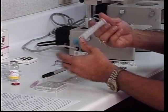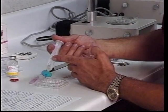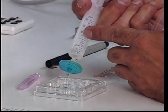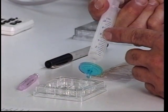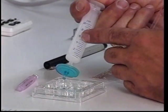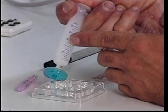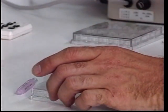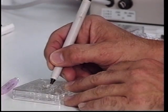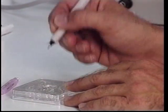We need to filter the solution into the 4-well dish. All 4 wells of this particular dish will contain the same solution, the 10% glycerol. The filter acts to sterilize the solution. Once we have the solution in the dish, we need to label the dish showing that it does contain the glycerol.